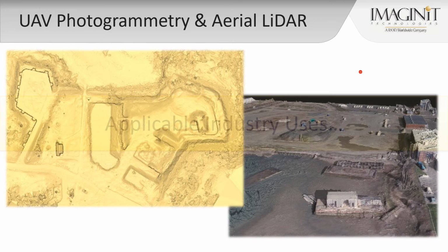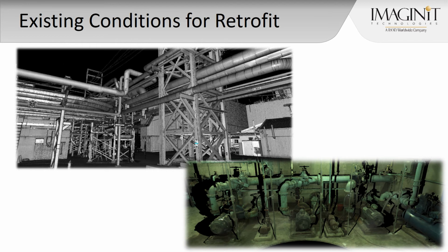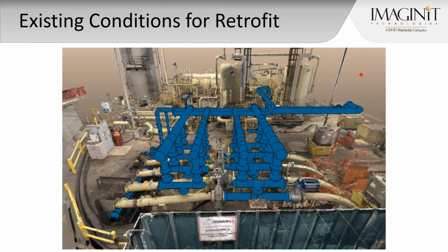Some applicable industry uses, right? If we're talking about photogrammetry, aerial LIDAR, basically we're running a drone over that with a camera, we're picking it up. One of the challenges with photogrammetry is we can't see through foliage, right? So if that's important, then you may not want to choose that. Aerial LIDAR is not quite as accessible, I would say. It's a bit more expensive, but it can go through that foliage and not have as big of an issue. But we're basically flying a site and trying to pick up the information that goes along with it. Existing conditions for retrofit, being able to capture that existing space, leverage that information and make some good design decisions with regard to how we're dropping it in there, right?